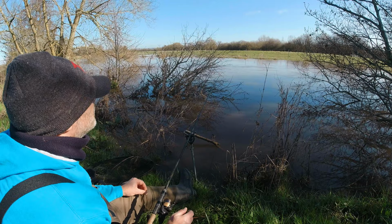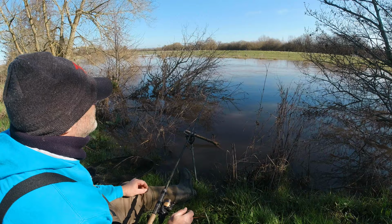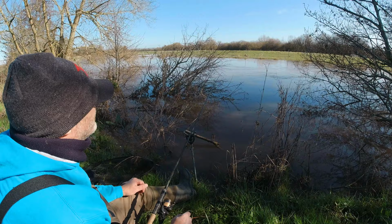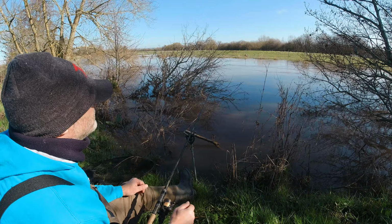Sticking with worms at the moment, because worms can be cracking in these sort of conditions. So I'm sitting down on the ground here. There's worms crawling out of the ground where it's saturated, and obviously they need to come out and get some air. I think they crawl out as the river comes up and end up in the river. Obviously, in these conditions, fish are used to finding them.